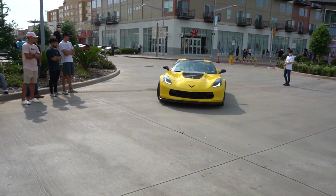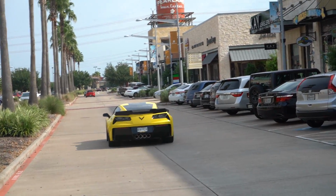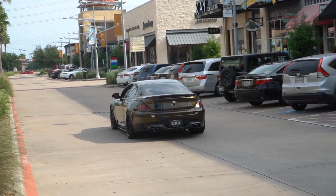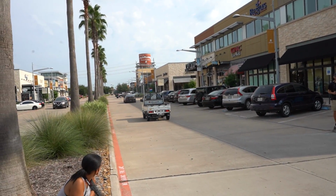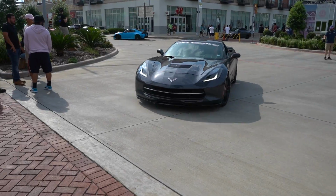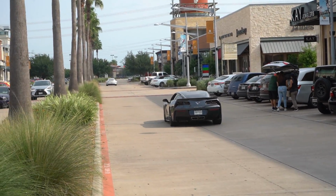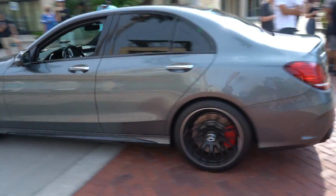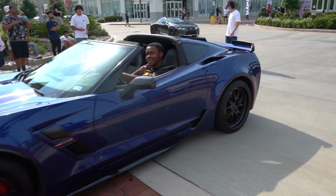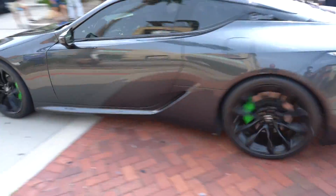Damn, son. C7R. Never mind. You can't ignore this beauty. Alright, after C7R, got a story. I love it. Got the butterfly door Stingray rolling out. Yes, sir. Try not to rev it. See you, buddy. Ooh, green brakes. I like that.